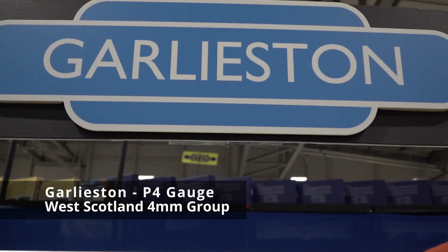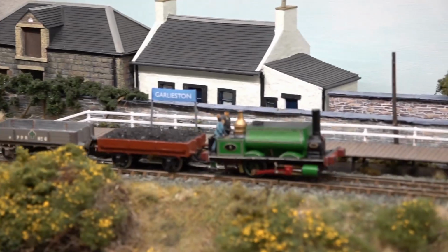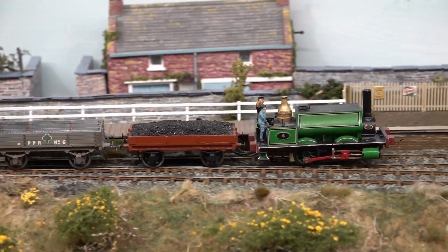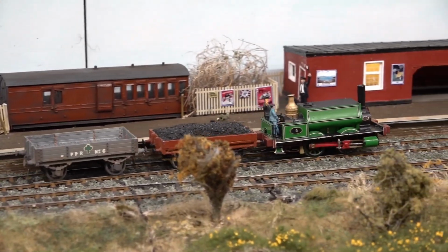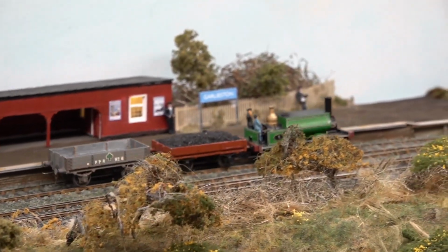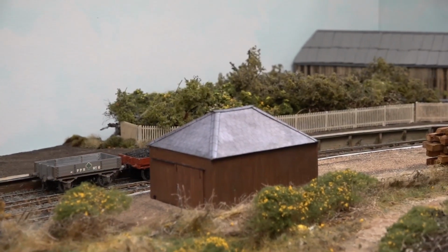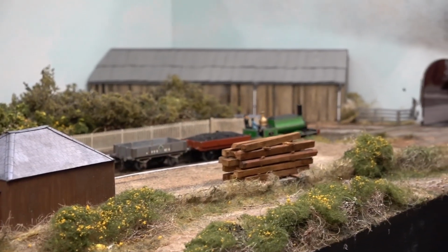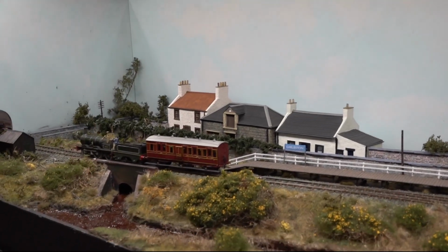Garlieston, in P4 gauge, exhibited by the West Scotland 4mm group. In early 2021 we chose Garlieston as a suitable subject. We particularly like the flowing trackwork and turnouts through the station. These showcase the advantages of building your own, rather than buying from a limited range of standard manufactured products. The track plan and immediate environs are modelled as closely as possible in a small space to the actual station and surrounding area.